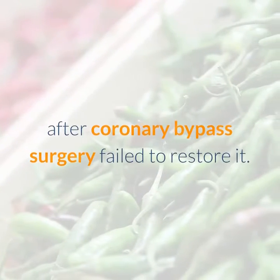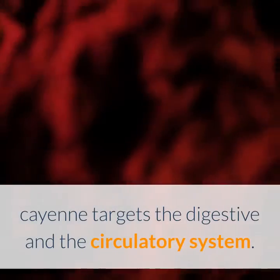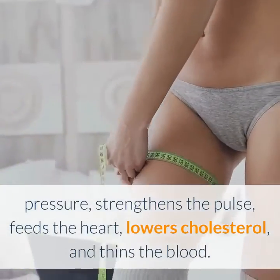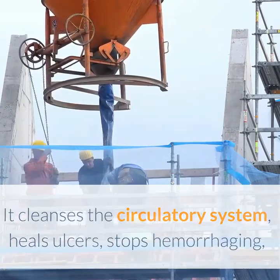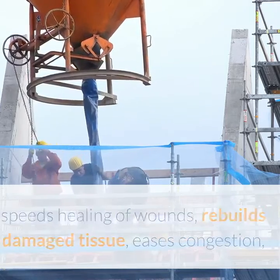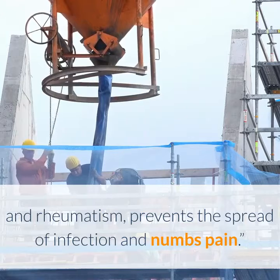to restore it. In this book, Shannon Quinn says, "One of the most effective stimulants, mostly, cayenne targets the digestive and the circulatory system. Cayenne regulates blood pressure, strengthens the pulse, feeds the heart, lowers cholesterol, and thins the blood. It cleanses the circulatory system, heals ulcers, stops hemorrhaging, speeds healing of wounds, rebuilds damaged tissue, eases congestion, aids digestion, regulates elimination, relieves arthritis and rheumatism, prevents the spread of infection and numbs pain."